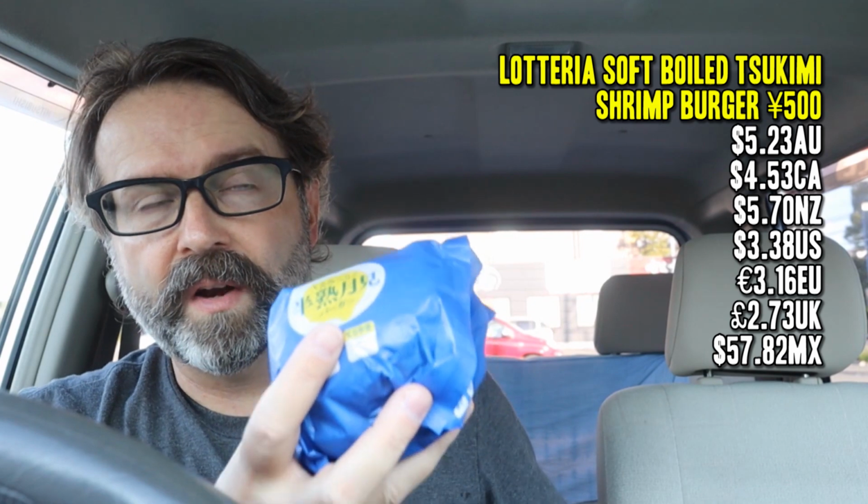This was about 500 yen, was it? Yeah, 500 yen on the dot to take out. They only charge 8% tax to take out. If you eat in, it's 10% tax. But anyhow, I took it out.